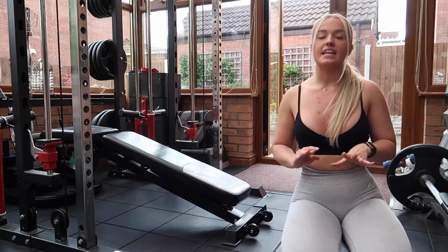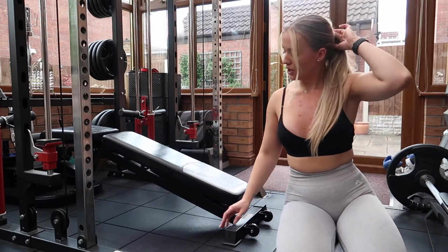So now we have the bench sorted, let's start off with the basics of the hip thrust.